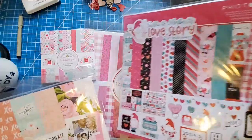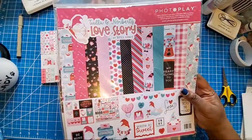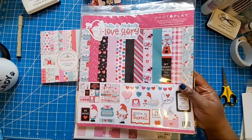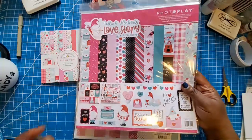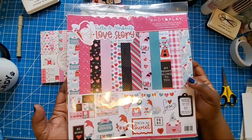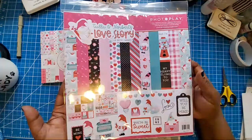This right here, y'all. Oh my goodness. I got so excited when I saw this. This is Photo Play. So we got the Photo Play paper in our store. This is the Tula and Norbit's Love Story by Becky Moore. Y'all, this is adorable.